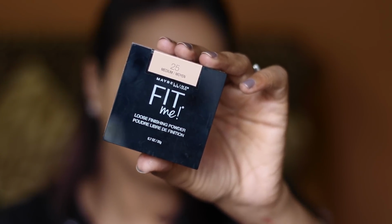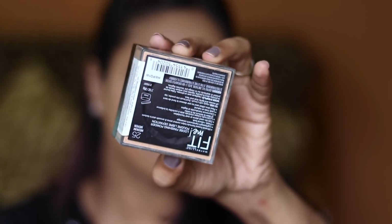Now I have another new product, which is Fit Me Loose powder in the shade medium. Look at the swatch. I'm glad that I did not pick deep, otherwise it would have made my face really dull. For powder, I'm going to use my Lottie London powder brush, and whatever is in the lid, I'm going to use that just to set my face.